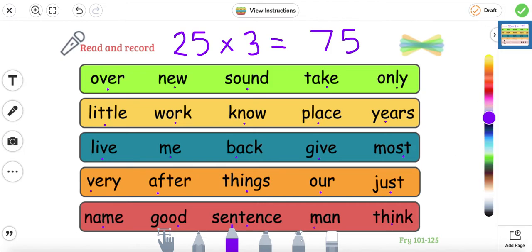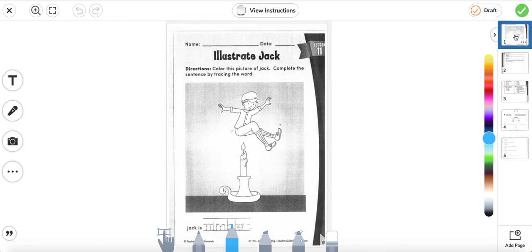Okay, we're going to move on to our packet work. We have very little work today, so let's see. Okay, for reading, illustrate Jack. Directions. Color this picture of Jack. Complete the sentence by tracing the word.